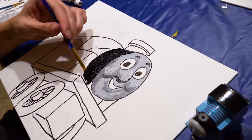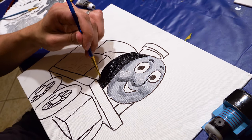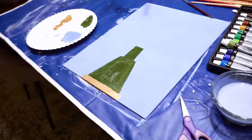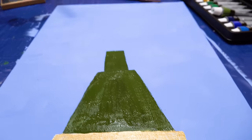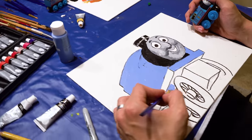Good. I'm still working on knowing how to shade with acrylic. I don't know how, but you know what? I'm having fun figuring it out. I love it. Look at that. Wow, it's all 3D. Mine's straight up 2D. I have the base. It looks so good. Look, you like the golden base? I love it, man. This is fun.